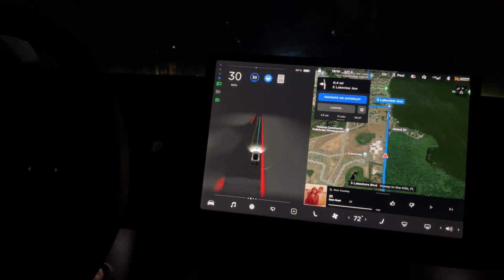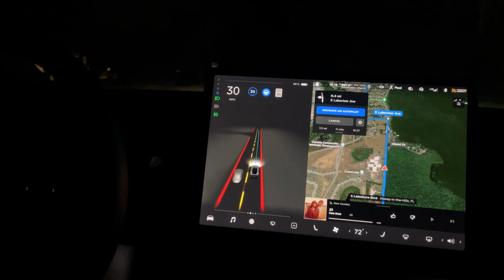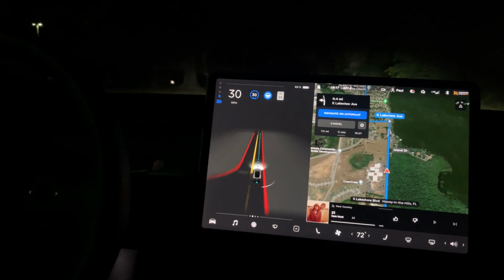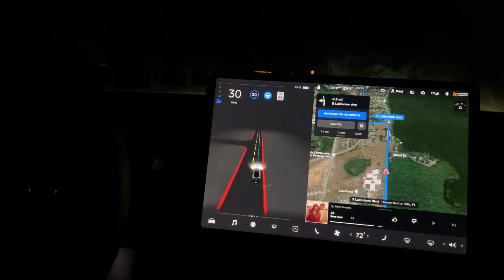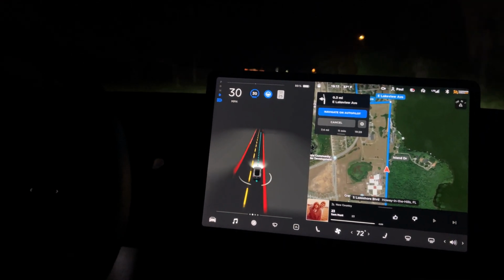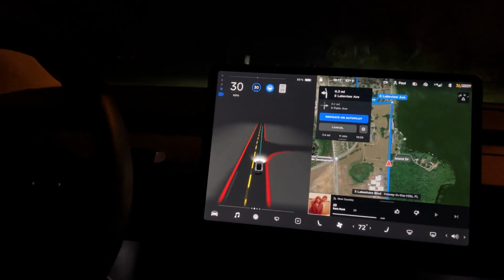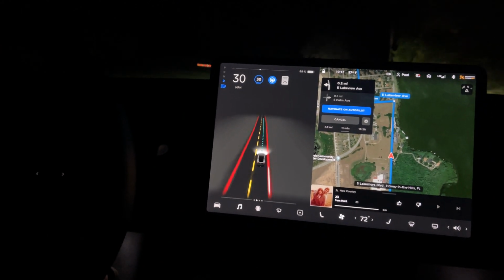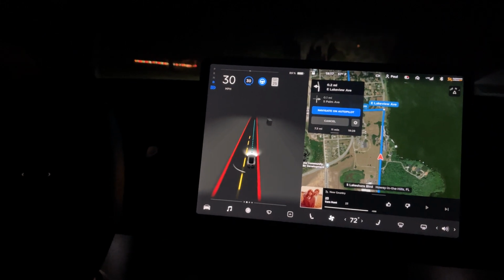All right. First time passing a car with the car driving itself, it's doing fine. I mean, I guess it's, yeah, I mean, this is really kind of cool. All right. Oh, this is too cool. This is too cool.